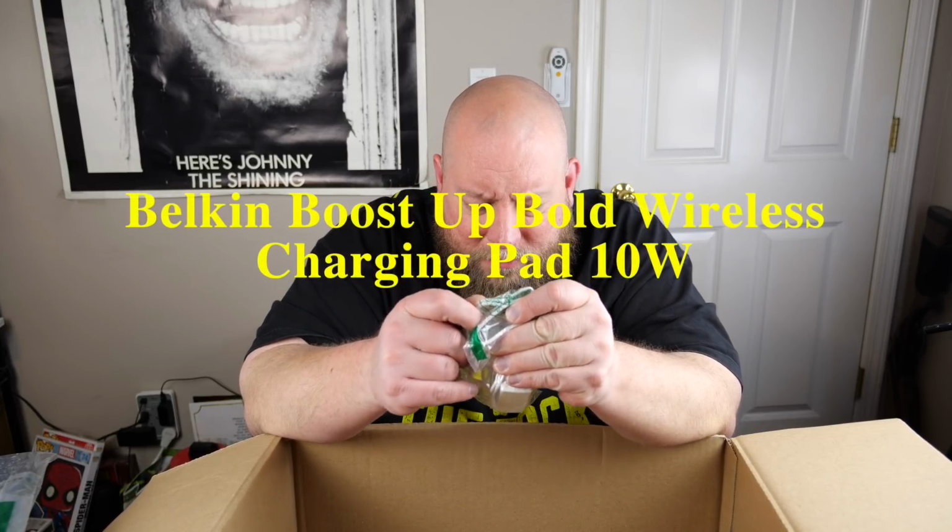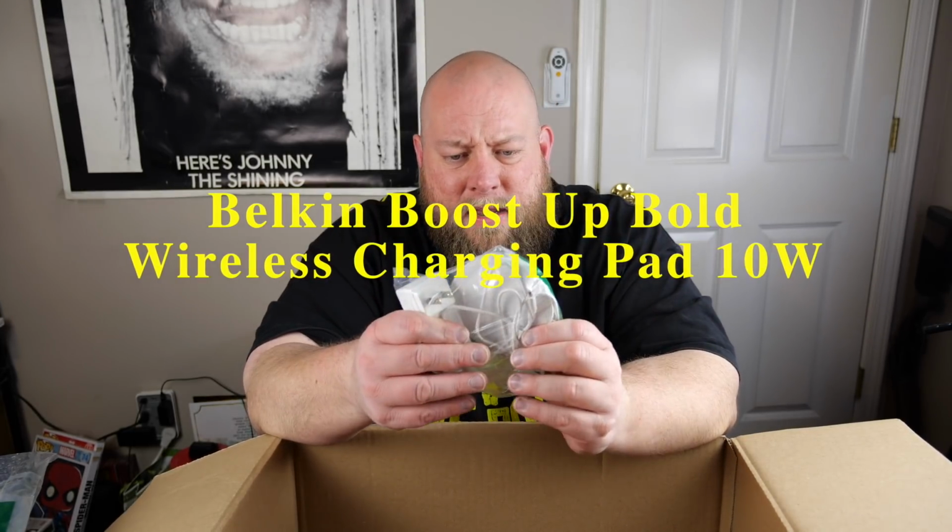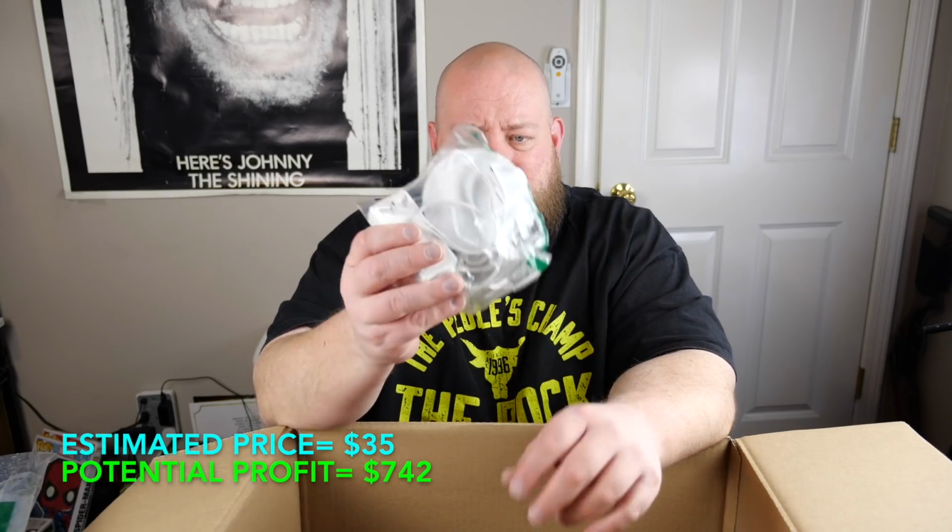It probably is. It's either the 7.5 or the 10 watt charging speed. So this is probably more like $15 shipped, but Belkin's a fantastic brand for your wireless chargers for your iPhones and your Android devices. Without the packaging, you can knock off at least $5 or $10 because it's missing the packaging.